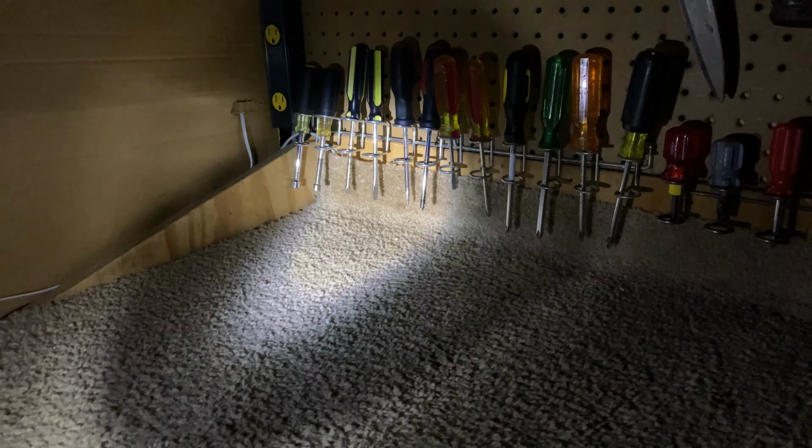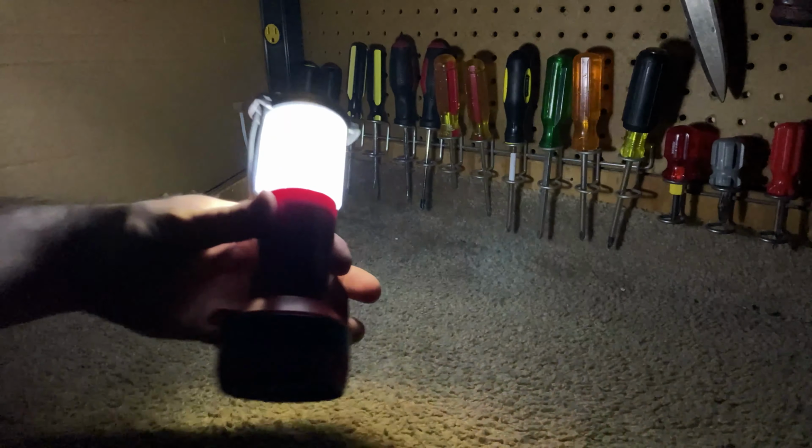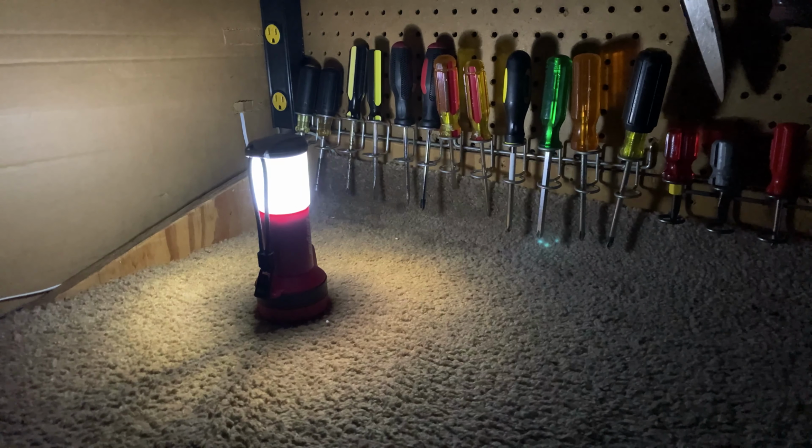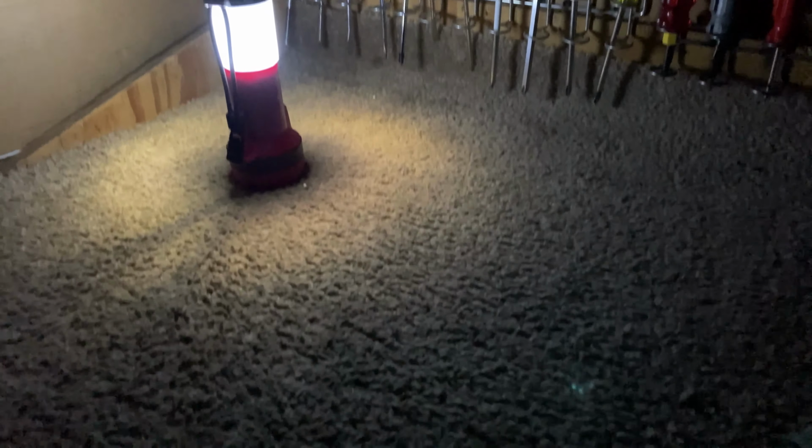Now let's see. So now we have the lantern. The flashlight was 2 LEDs. This looks like 3 LEDs. There's the LED technology logo. The brightness of this is less impressive. It's perfectly reasonable for a lantern of this size, but it's not really impressive.